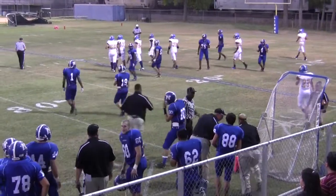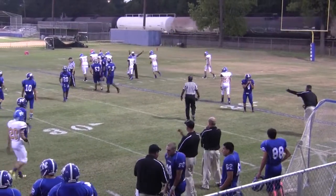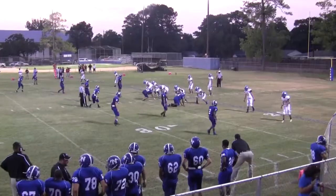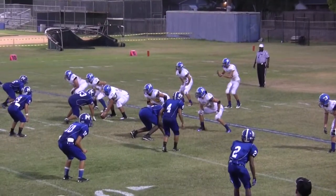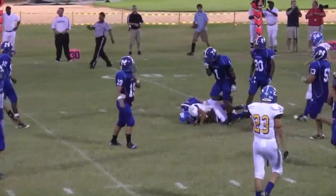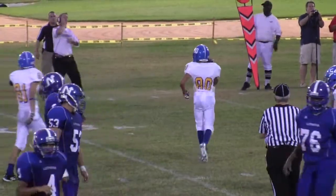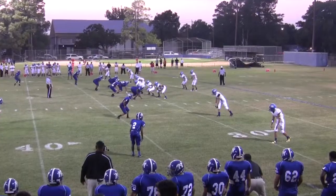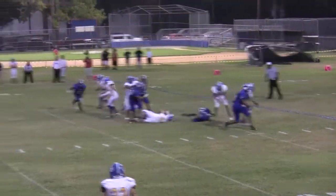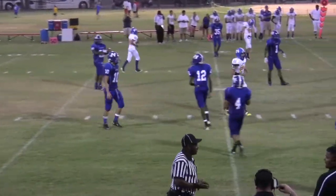Shannon back to pass. Incomplete. Dallas Lutheran. Pass is completed. All right, Connor Shannon. Dante Walker. Connor Shannon with the pass. Broken up on the play.